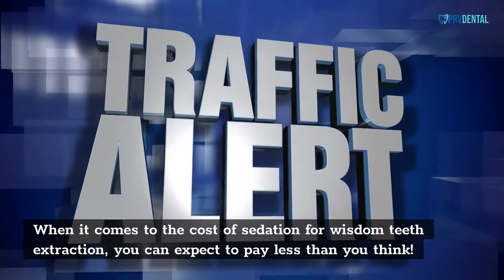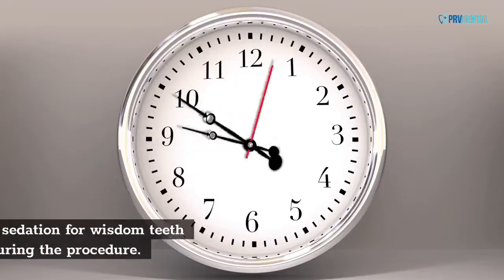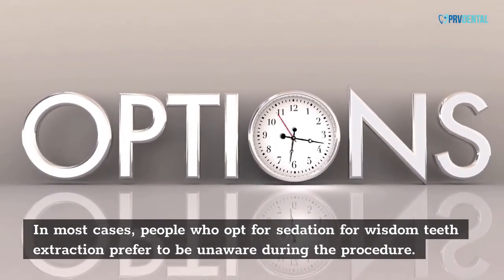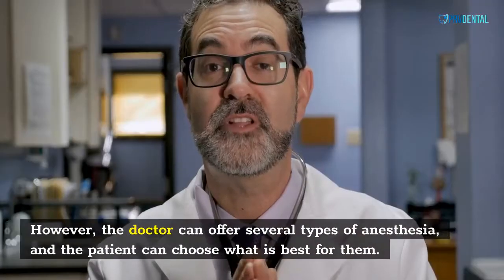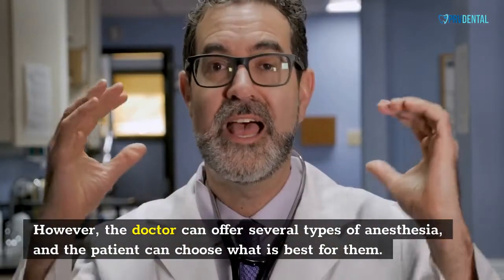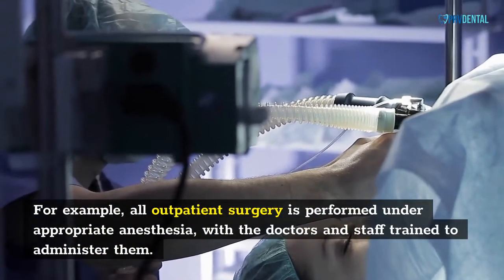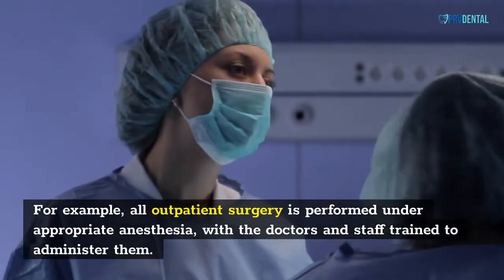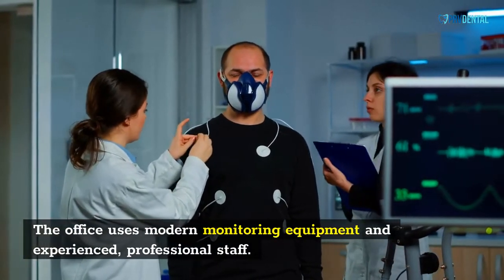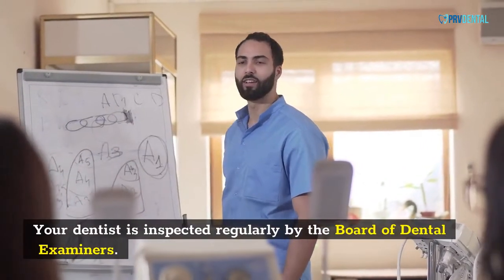When it comes to the cost of sedation for wisdom teeth extraction, you can expect to pay less than you think. In most cases, people who opt for sedation for wisdom teeth extraction prefer to be unaware during the procedure. However, the doctor can offer several types of anesthesia, and the patient can choose what is best for them. For example, all outpatient surgery is performed under appropriate anesthesia, with the doctors and staff trained to administer them. The office uses modern monitoring equipment and experienced, professional staff. Your dentist is inspected regularly by the Board of Dental Examiners.